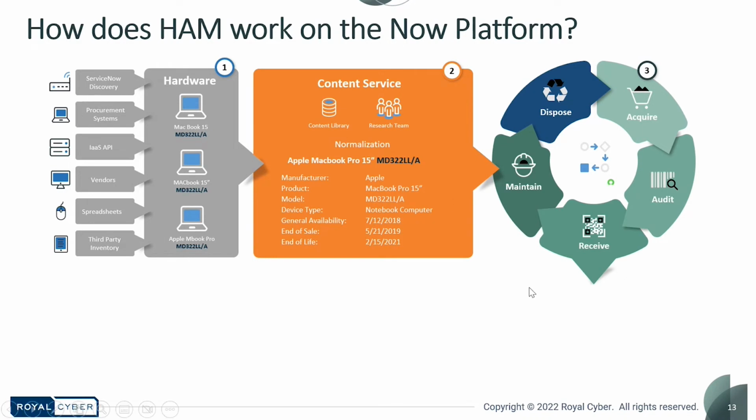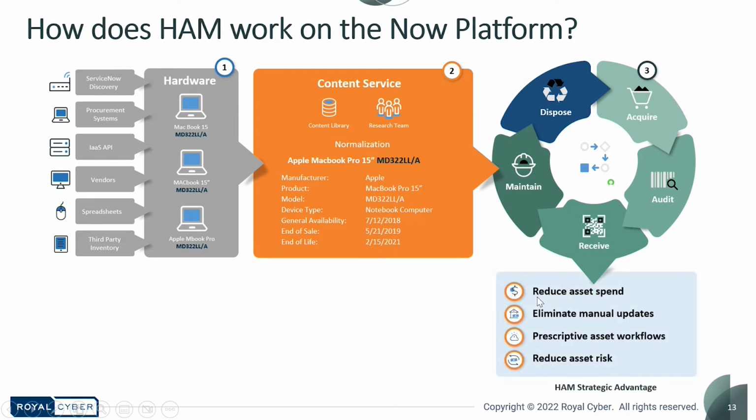And last, we start to automate more of this hardware process. We turn into a more strategic initiative for hardware asset management, where you are able to reduce your asset spend, eliminate some of those manual processes through our workflows, and ultimately reduce your compliance risk.